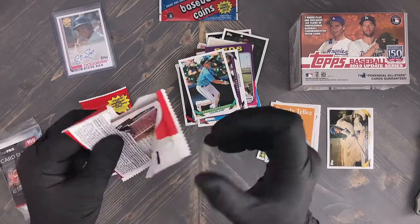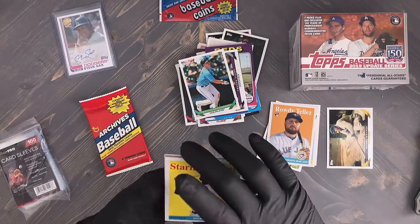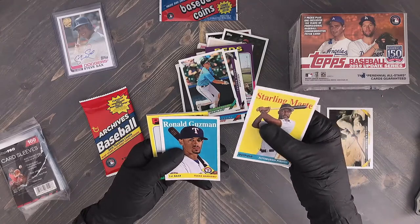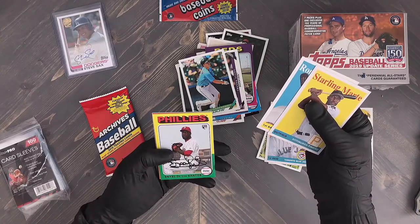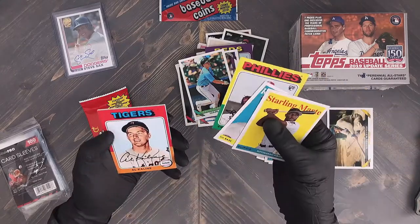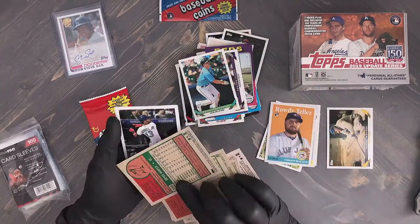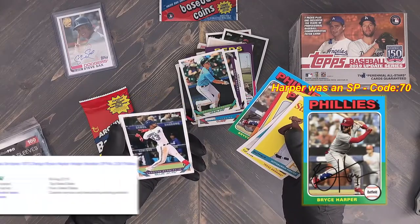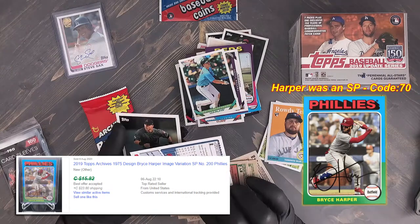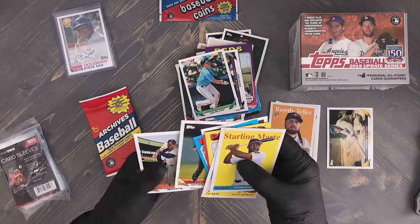Please forgive the length of the video. I was needing to take some time to soak in that auto. Sterling Marte, Guzman, Eniel De Los Santos, rookie, Alcalin, Bryce Harper, Lourdes Gurriel Jr., who is an incredible outfielder for the Jays, Jake Lamb, and Monte Irvin.